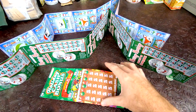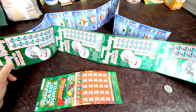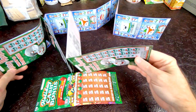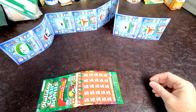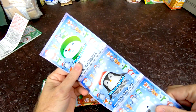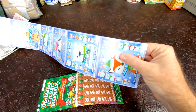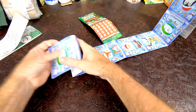Now, a lot of you guys are telling me you have to buy a bunch in a row. If you don't buy a bunch in a row, you're never going to win. I think that is somewhat true. But we did find the overall winnings on the Missouri lottery are particularly low. But that being said, not impossible. So we have number 8 to number 17 on these. We'll scratch the $20 one last.